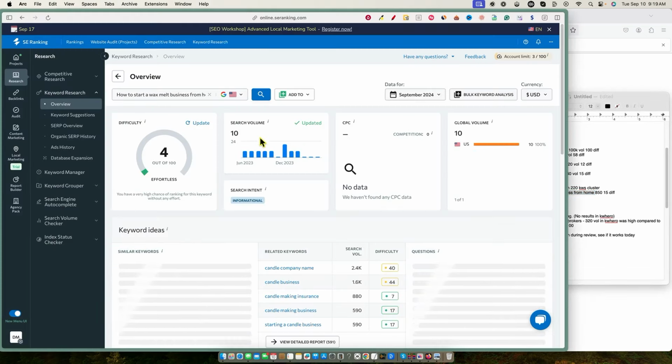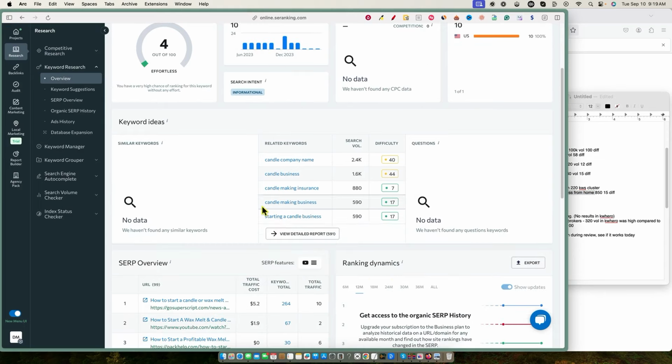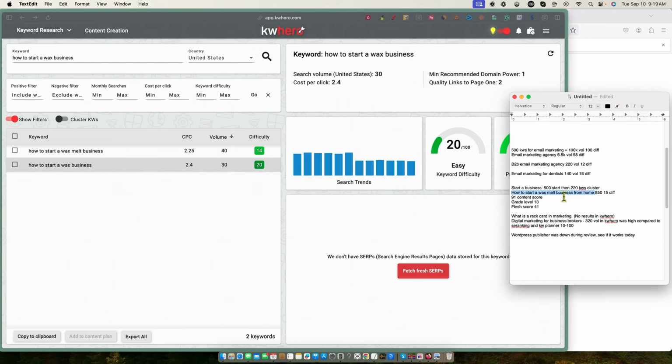It has a search volume of 10. It's not a big keyword or anything like that, but it's not registering in KWHero. But we did write our article on this last time. We did actually write an article on this. So what I'm going to do is we're going to come back to this keyword in a minute and rewrite this article to see if the content score and so forth still holds up, if it improves, gets worse, whatever.